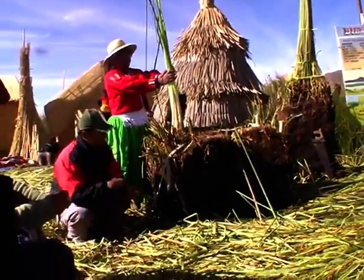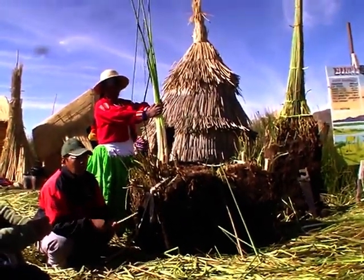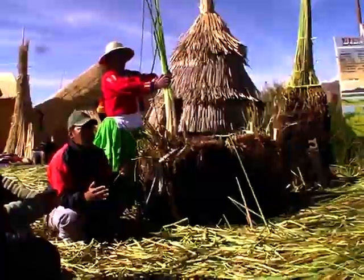And in the rainy season, when the level of water is higher, they go in that direction with long knives. This represents the young boys and the kids. Yeah, this is a floating island.